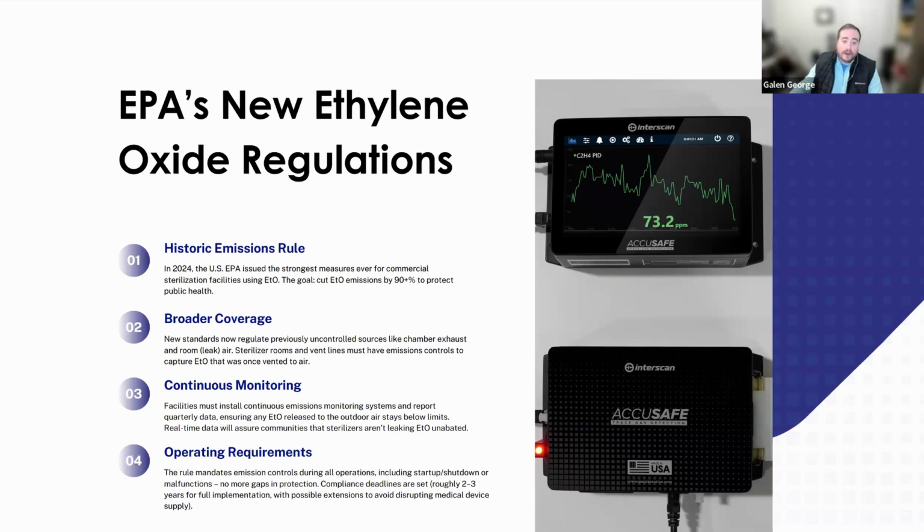Secondly, the EPA is requiring continuous emissions monitoring for most sterilizers. This is huge. In the past, a facility might do periodic stack tests or rely on calculations, but now they'll need instruments constantly measuring ethylene oxide levels at emission points with data reported quarterly.